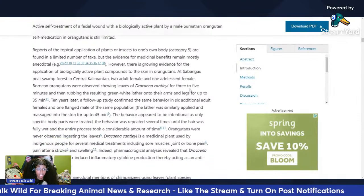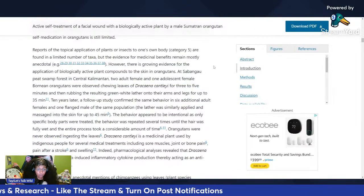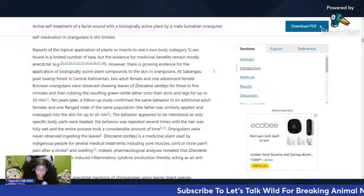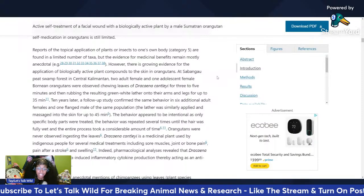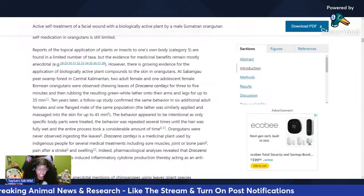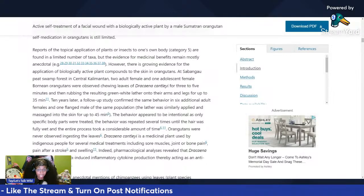So we're here. Reports of the topical application of plants or insects to one's own body, category five, are found in a limited number of texts, but the evidence of medicinal benefits remains limited. However, there is growing evidence for the application of biologically active plant compounds to the skin in orangutans.